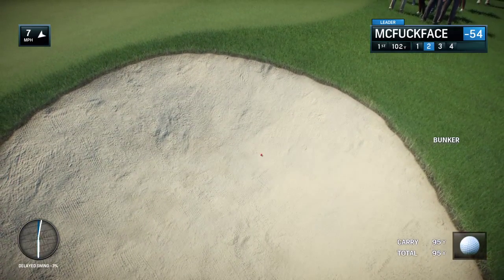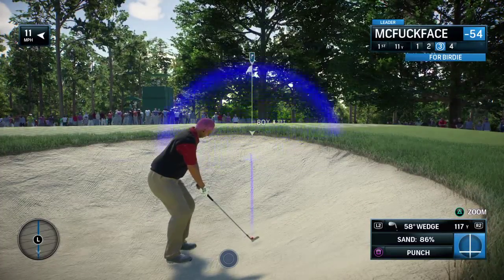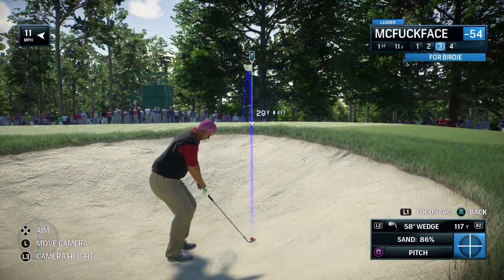Playing this par four, still not on the green after that second shot. But still not done. A good third shot, maybe get away here with par.